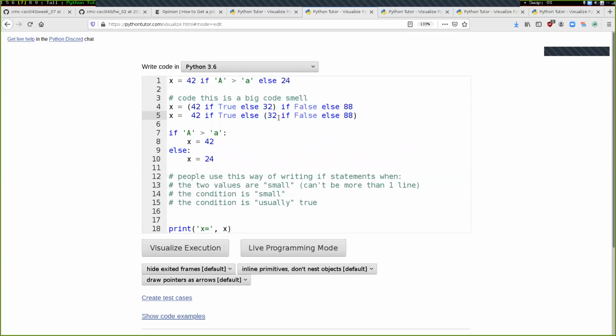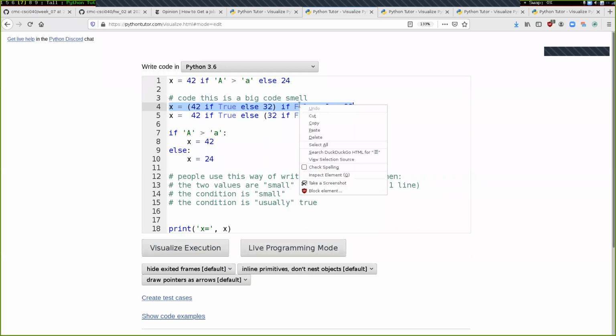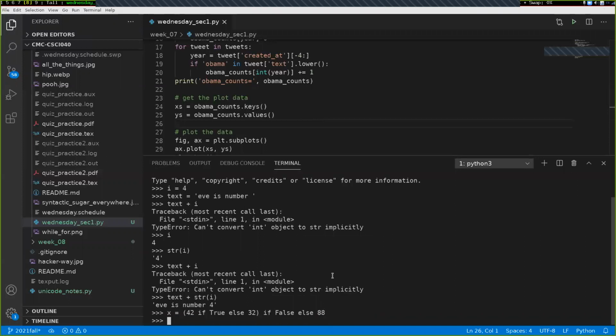So anything you wrote right now, if it's false, it will be 32 or 88. The first one. So here, we evaluate this if false. Because this condition right here is false, we go and do the 88 and don't even look at this thing over here. So here on line 4, x is 88. To verify that, I'll come over to VS Code, type that up, copy that, paste that, hit enter, x is 88.